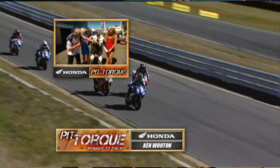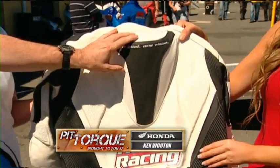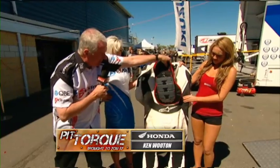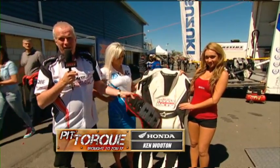But it's all double-stitched, super comfortable. Lots of padding, and round on the back you'll see that there's also this neck protective base, which also helps with aerodynamics. Inside the leathers we fit this back protector, which protects the spine. That offers the rider all the protection they need, so if they do step off at 300 kilometres an hour, hopefully they'll be battered and bruised but unhurt.